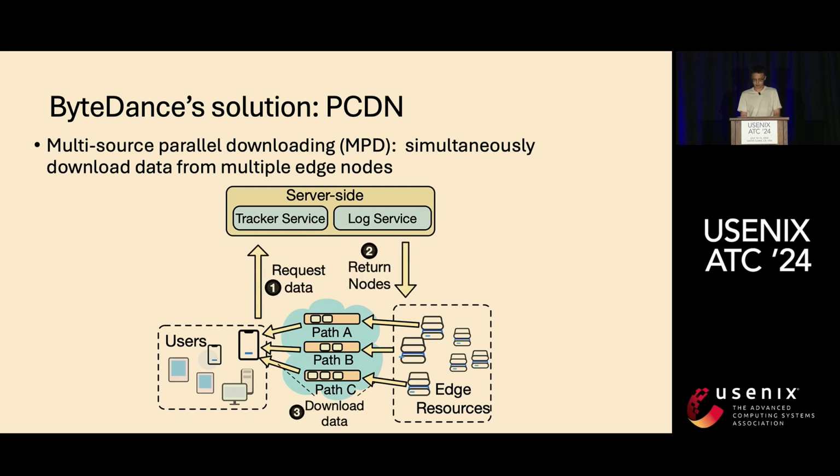That is, the video player will first initiate a downloading request, and then the tracker service will be invoked, and then determine which nodes should be returned to the client. After obtaining the nodes, the client will start downloading data in a multi-source way.